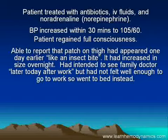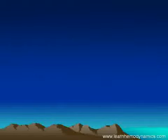We were then able to obtain the history that the patch on the thigh had appeared one day earlier like an insect bite. It had increased in size overnight. She had intended to see her family physician later that day, but had not felt well enough to go to work, so had gone to bed instead. She woke up in the ED.